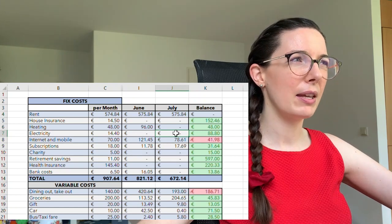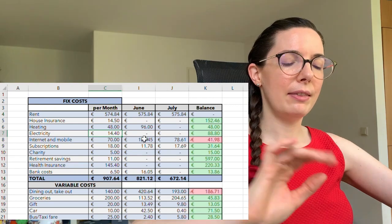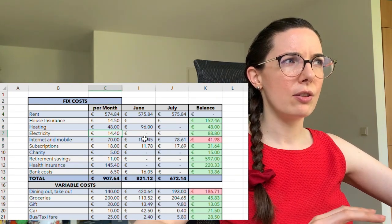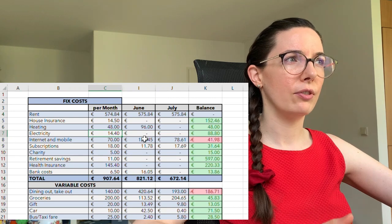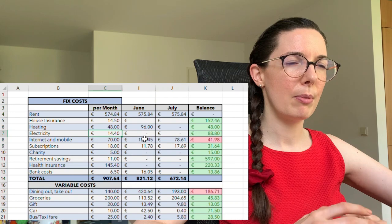Electricity, well, this is something that I'm going to adjust a little bit. Because I think I adjusted it once already throughout the year and I went down to 14.40, but I think I need to go back up to 20 euros per month. However, they owe me, based on the annual bill and the annual review of how much I paid and how much I used. They either give you an allowance because you use less, or they ask you to pay more because you use more.